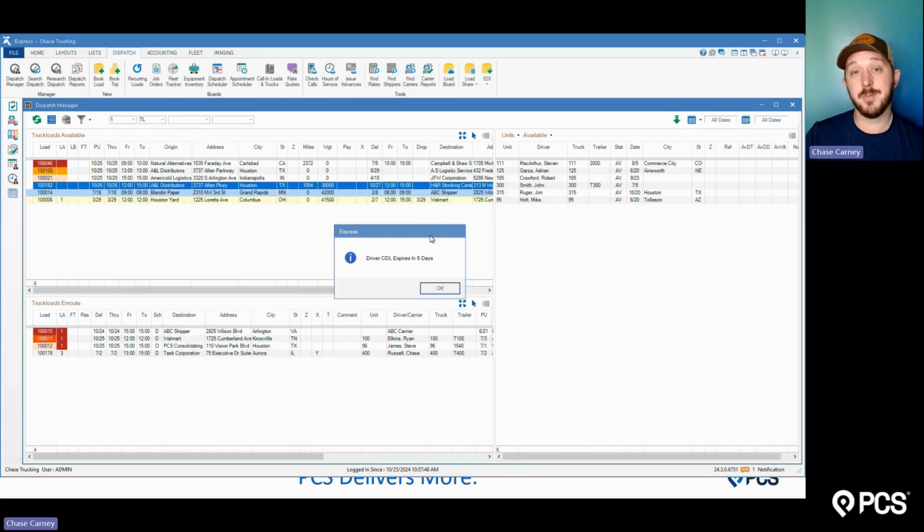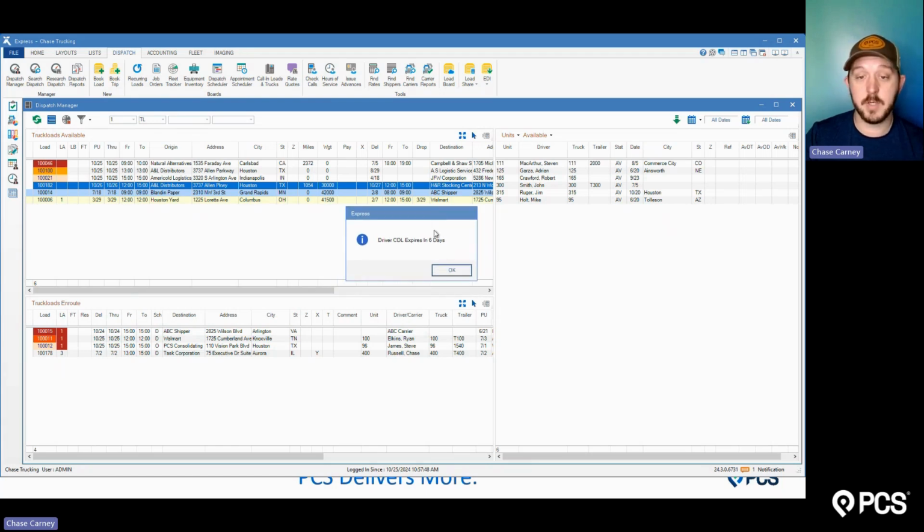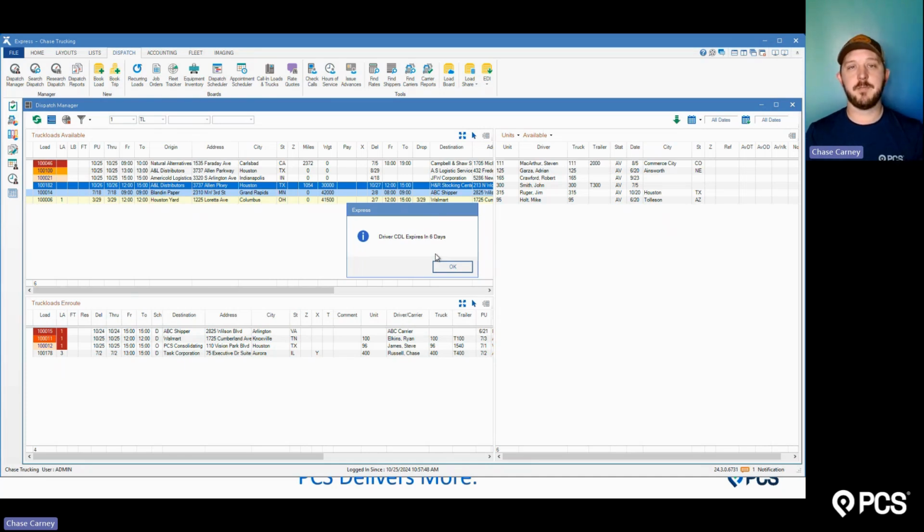We're also tracking driver compliance activities, in this case for a driver's CDL, but we can track many other things like TWIC cards, hazmat certifications, physicals and MVRs, and so on and so forth. Now I have these messages currently set up as a warning message, so I can skip past them. But you can actually set these up in two different ways to get that additional peace of mind.